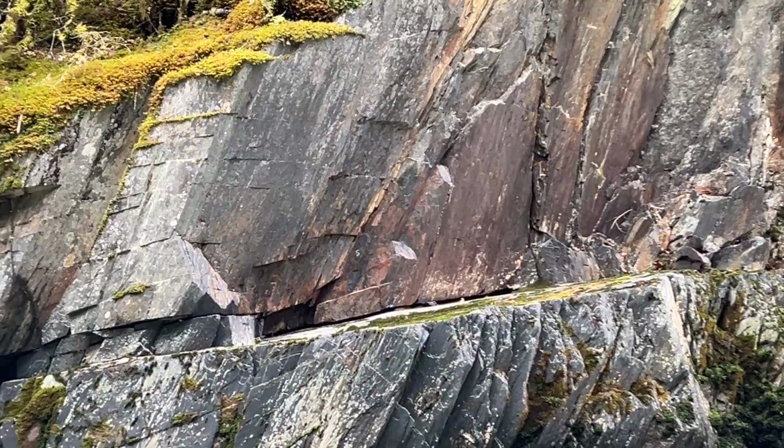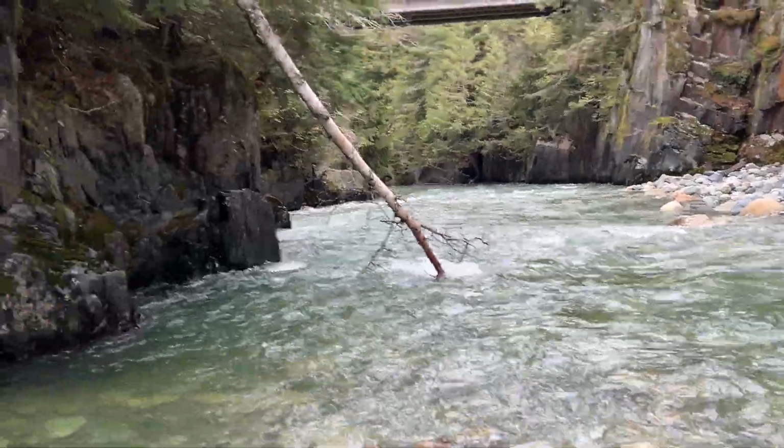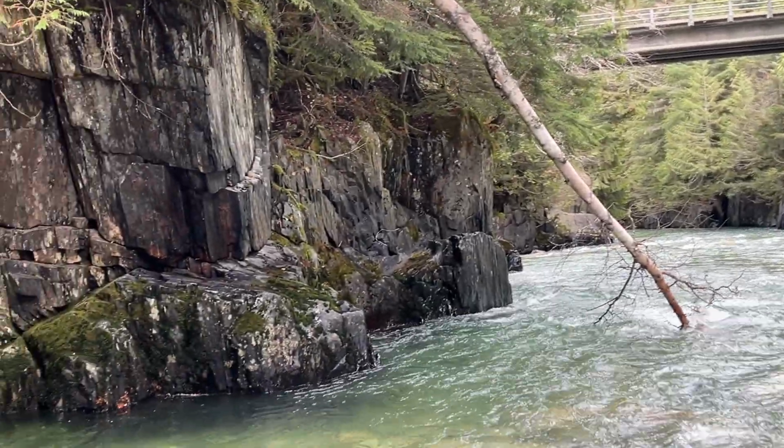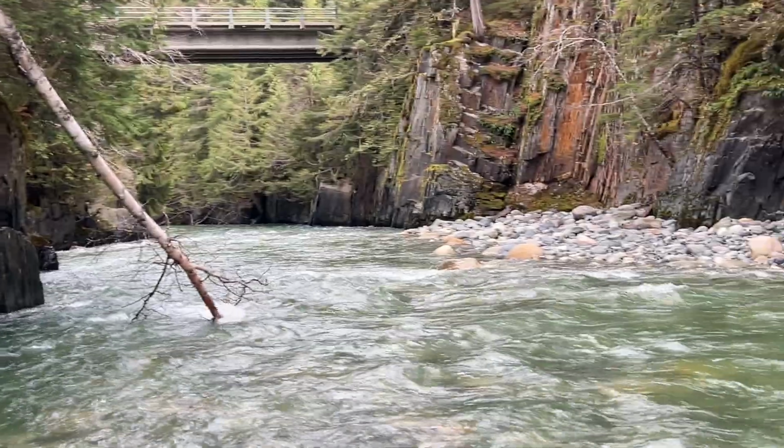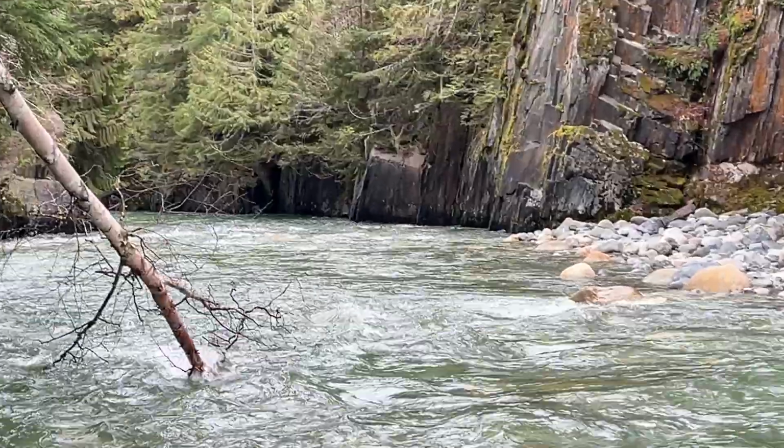I feel like I hear something. It's hard to hear down here. The water's really pretty. That tree's new. There's like little pools on the other side over there in the rock. So pretty. And like, look at the canyon. Isn't it great?